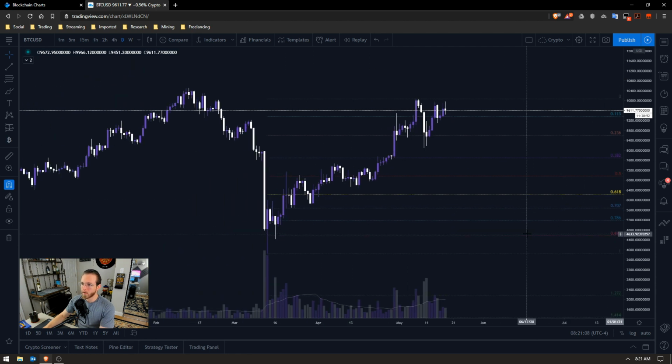That's normally what we end up seeing. Does it have to happen? No, but normally we end up seeing between 0.5 and 0.618. And right now, off of this swing, that would land us somewhere in the range of about 6,600. A lot of people are saying that 6,600 is a farce. There's no way that it's going to happen.